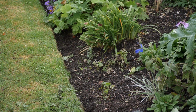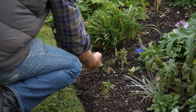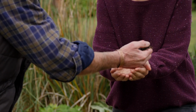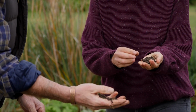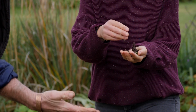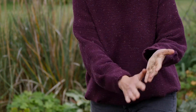What type of soil do you have here at Packwood? It's a fairly free draining soil, fairly light loam as you can see, and it's got plenty of organic matter in it. Let's have a look. Yeah, so as you say, a bit of stone as well. But if you squeeze it, it does hold itself together, and if you just touch it, it'll crumble away quite nicely. So it's a perfect loam with a bit of sand, silt and clay in it.